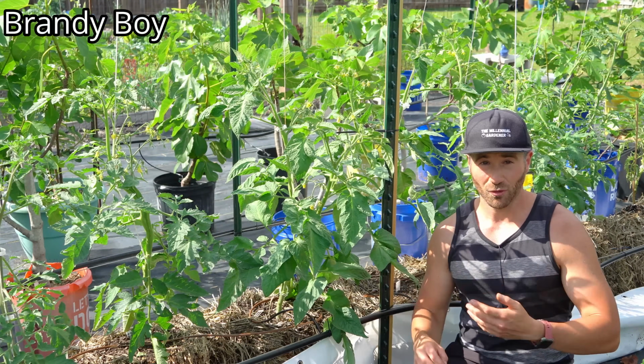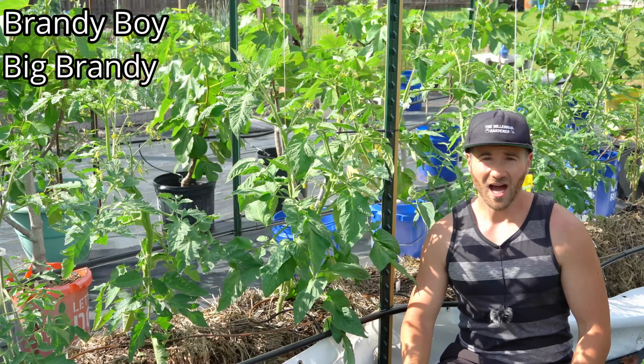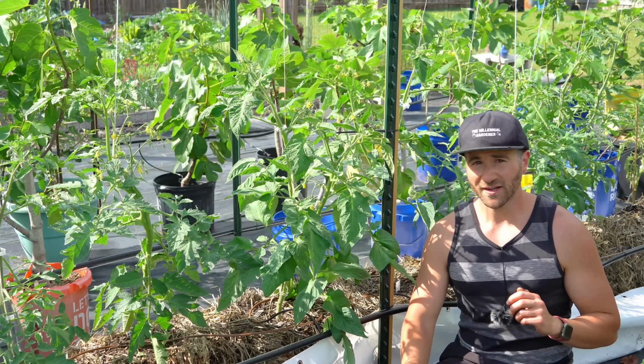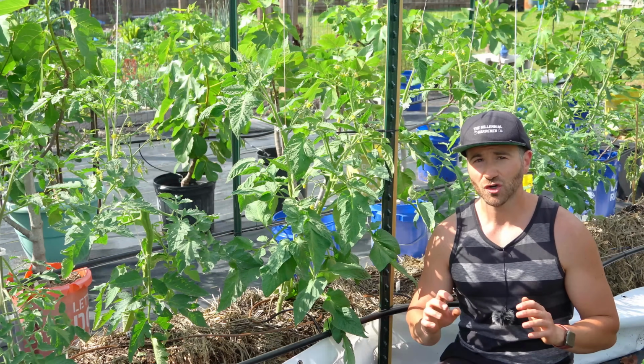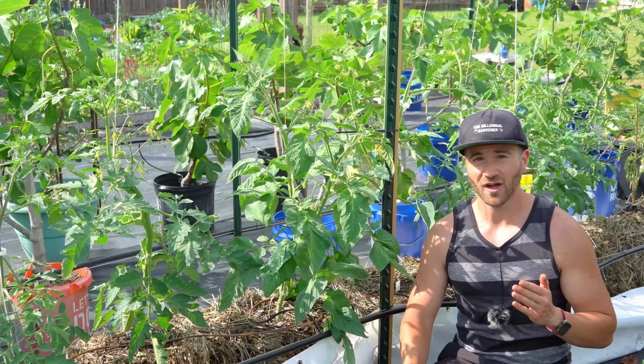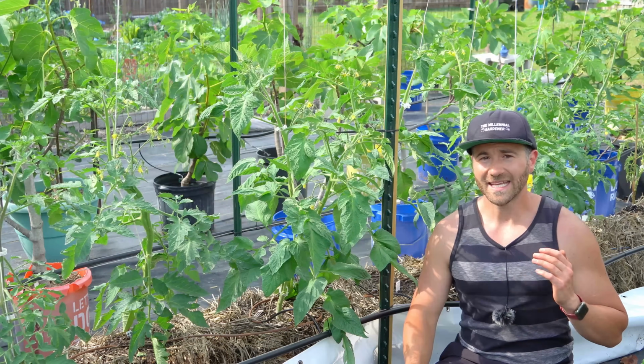So I have tried numerous different Brandywine style hybrids. I've tried Brandy Boy, I've tried Big Brandy, I've tried Chef's Choice Pink, and while all of the tomatoes are very similar to the Brandywine Sudeth and good in their own right, I think Brandy Boy, which is a hybrid developed by Burpee, is the best, and I keep going back to it.